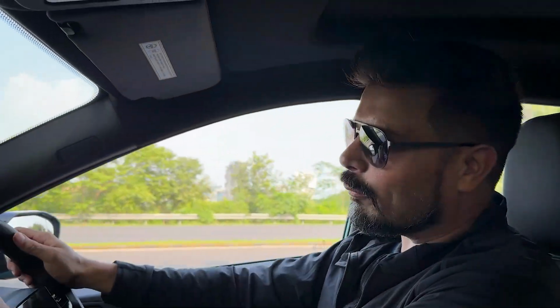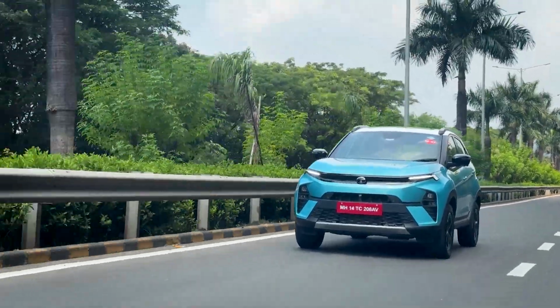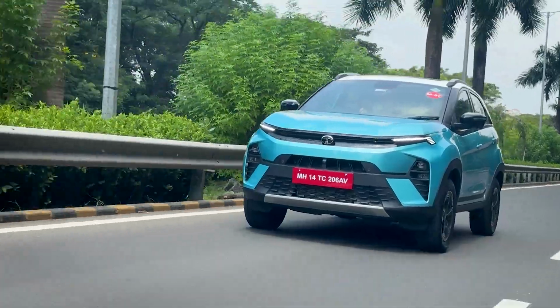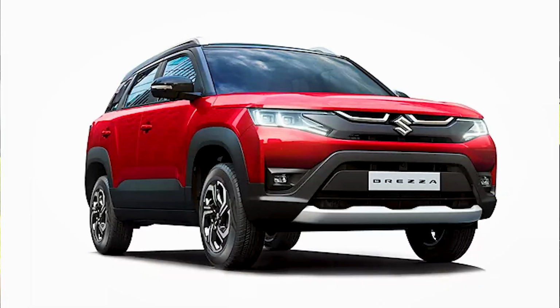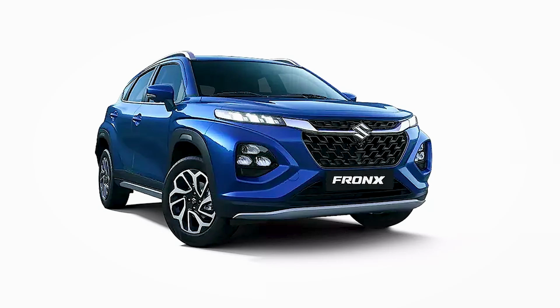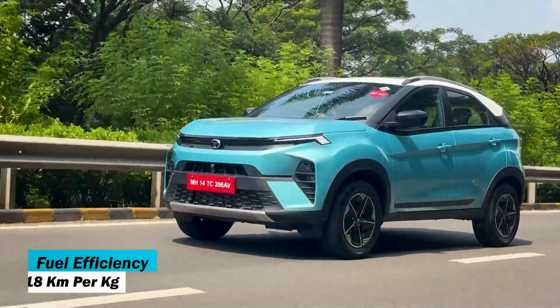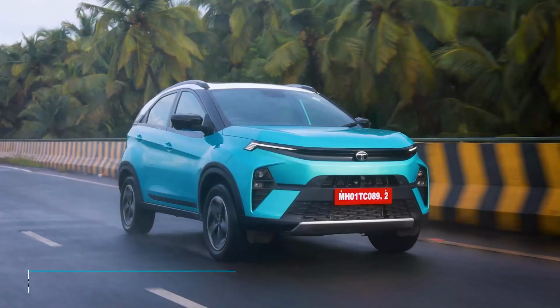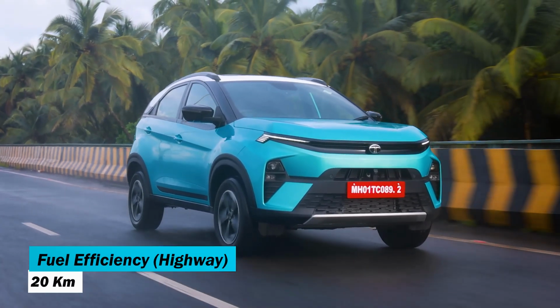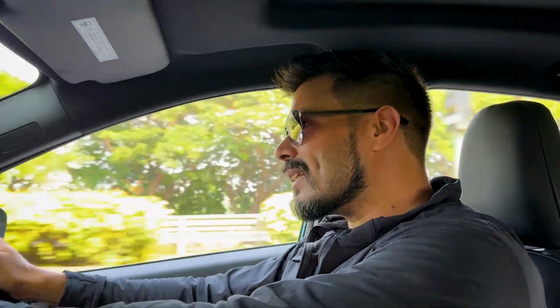Now the next question obviously that you have is about the range, and that's one area where this car does not quite do as well as its rivals. You have the Brezza CNG as well as the Fronx CNG as its primary rivals. And on this car, the fuel efficiency that we got was about 17 to 18 kilometers per kg, which is not bad, but it's not outstanding as well. And it was a mix of city and highway driving. On the highway, you'll probably get about 20, but it's still not going to match the 24 kilometers per kg fuel efficiency as claimed by Tata.